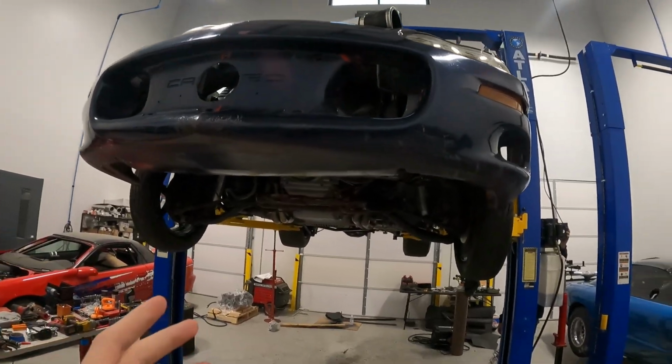Day 9 of the build series. We're wrapping up our work day. We finally got the suspension in. Everything we need to make that back end good?